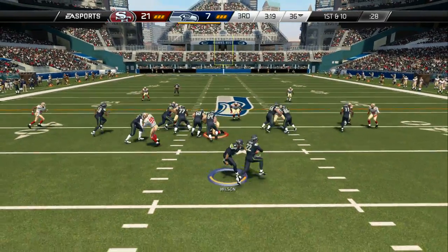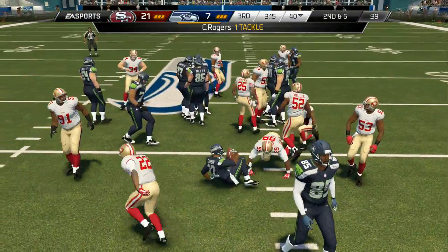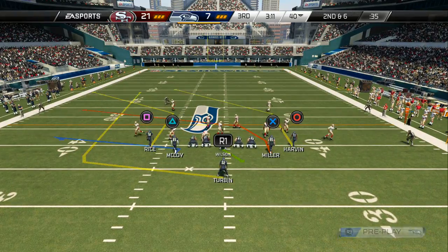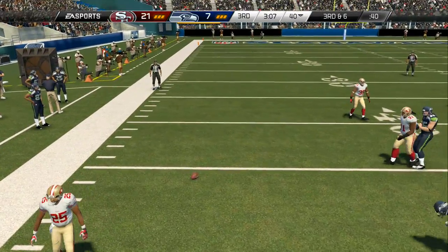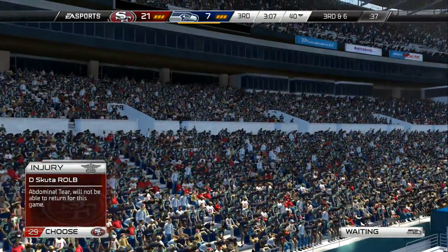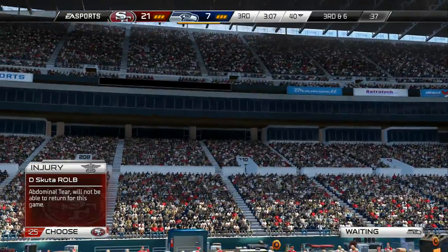First and 10, nickel formation for the defense here. They bring him to the turf. Russell Wilson has it under center. He'll fire it out to the left. Oh, almost caught. This is frustrating for a coach. You call a play, you get the receiver down the field on a quarter route, and your quarterback cannot put it on the target.